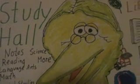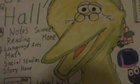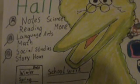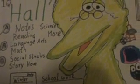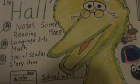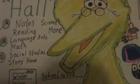Hello, here I can show you the Big Bird study hall coloring. As you have Big Bird, and then along right here, so far as the study hour class with Big Bird, you get through a number of things within a certain amount of time.